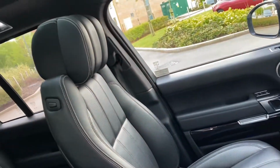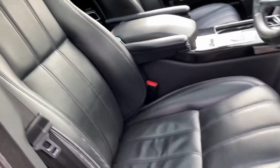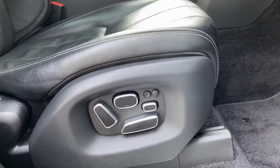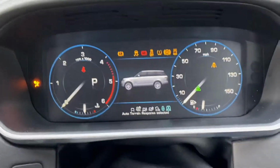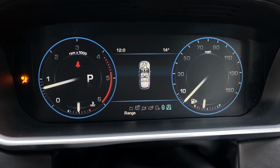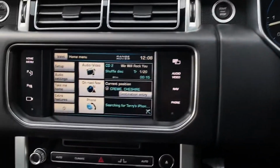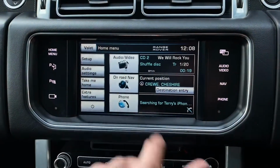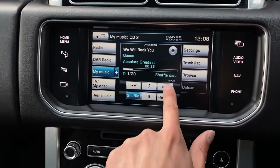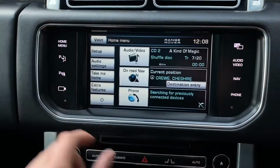Also, the driver and passenger can benefit from 18-way memory leather heated and cooled front seats, which are perfect for those long journeys. Push button start and the Range Rover Vogue comes alive, revealing that clean semi-digital instrument cluster and the 8-inch touchscreen display with dual view technology, which houses a range of functions such as audio demonstrated here, allowing you to access a range of radio stations, meaning that you will never miss a beat.